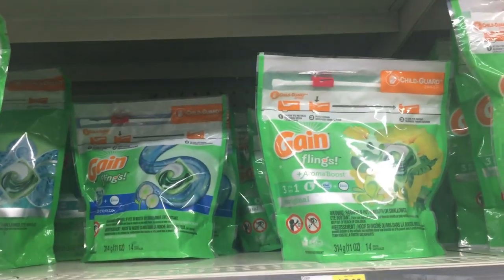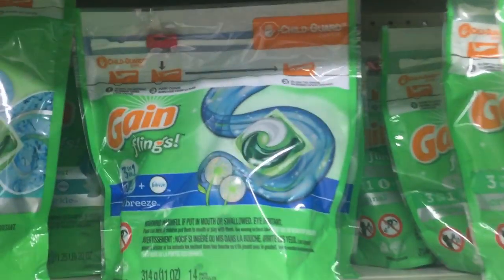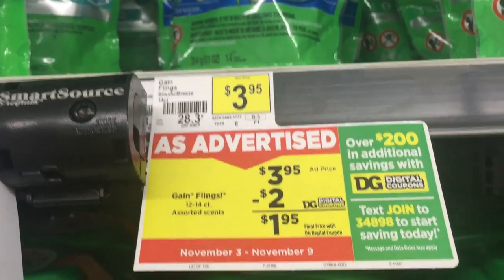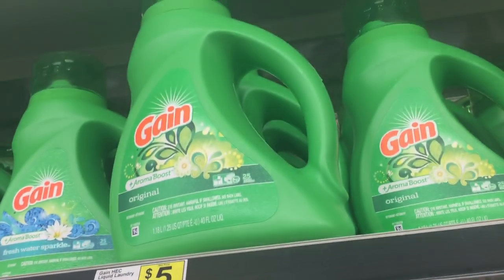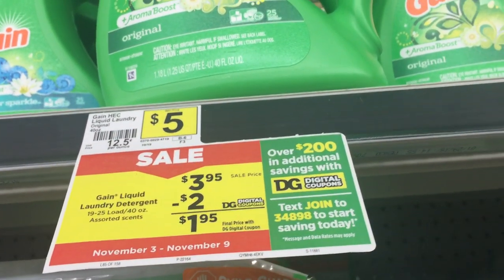Okay, now we're gonna get some Gain. You can pick up the Flings. This is the 12 count, I believe, 14 count, sorry. The 14 count of the Flings. They're $3.95. We have a $2 off coupon, making them $1.95. Or you could do the same thing and pick up a Gain liquid, and we have a $2 off coupon.